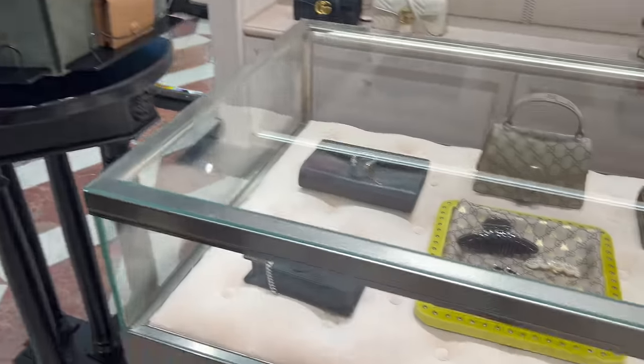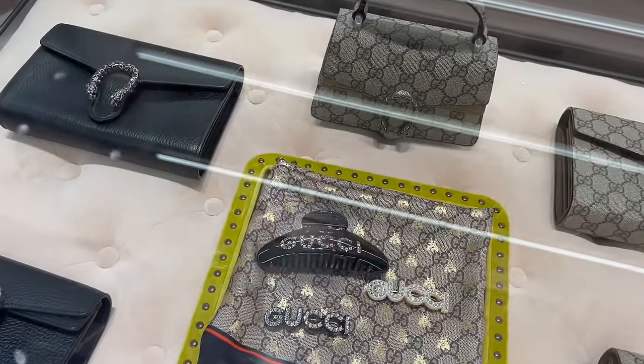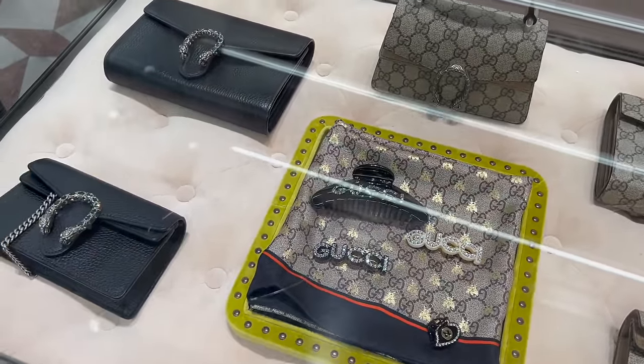Again, contactless, isn't it? Oh, look at the Gucci clip. You always say you like your clips. Yeah, that's too big though. And I can't clip my hair up anymore.